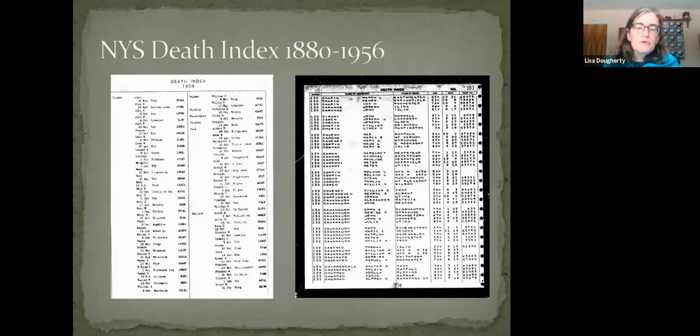Here's what a sample index looks like. One from 1909 on the left, and the other one is a little bit later. I can't even read what the year is, but that one is a little bit later. You can see the readability varies quite a bit.